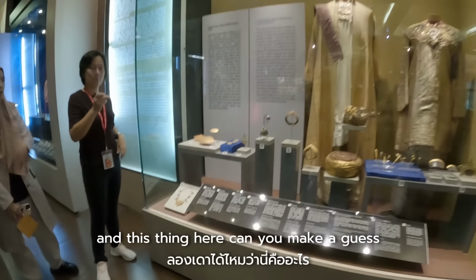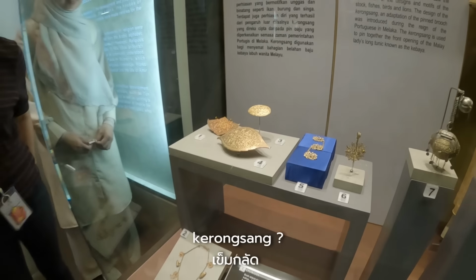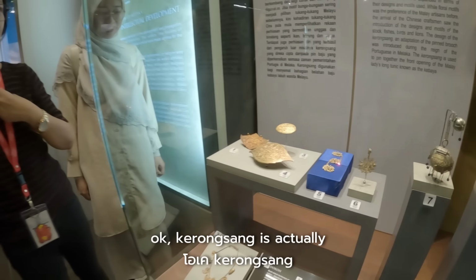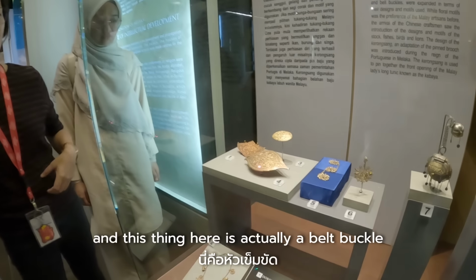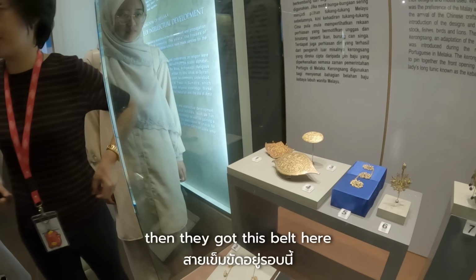And this thing here, can you make a guess? What is this? Number 4. What? A belt? Kerongsong is not, Kerongsong is number 5. Okay, Kerongsong is worn as a button for the ladies, and this thing here is actually a belt buckle known as pending. So the buckle is here, then they have this belt here.